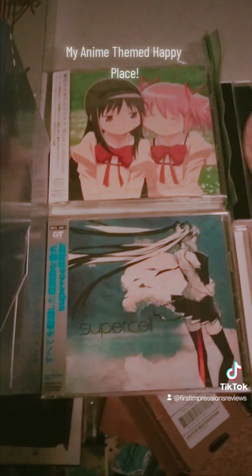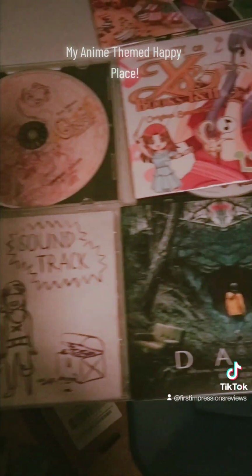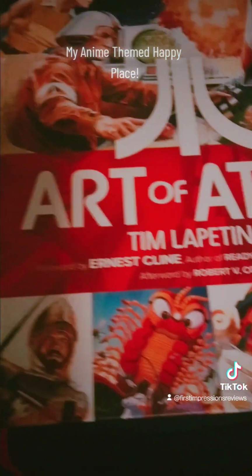Here's some soundtracks, Madoka and a Miku CD and other video games and things like that. Here's an Atari art book, kind of neat. And this is sort of the 70s and 80s themed items. Here's an Atari 2600 print. And there too. And here are some figures.